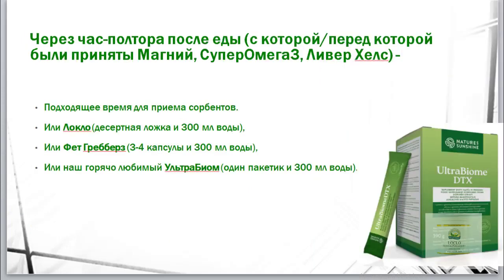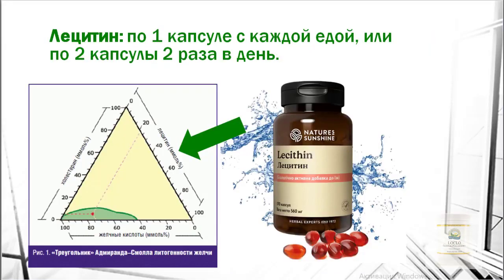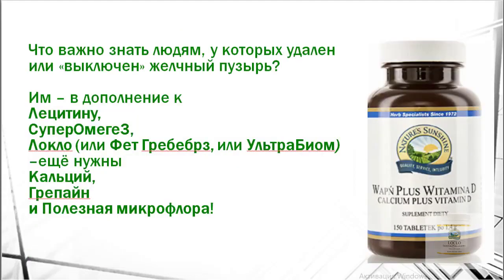What is important to know for people who have had their gallbladder removed or turned off? In addition to lecithin, super omega-3, low-clo, or fat grabbers, or Ultra Biome, they still need calcium, grapine and beneficial microflora. Important. The removal of the gallbladder is considered an additional risk for some forms of cancer, including bowel cancer.